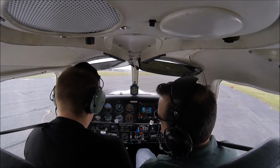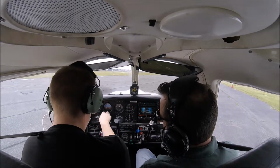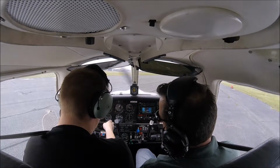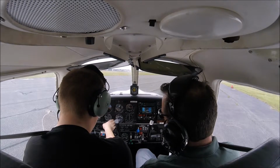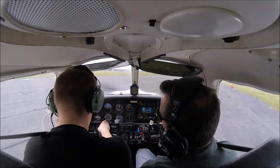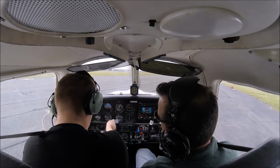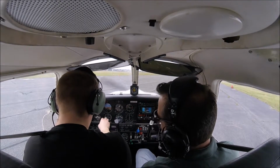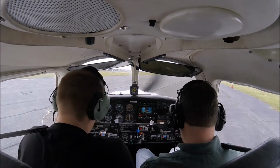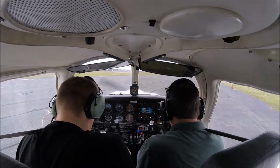Flight instruments. Airspeed 0. Attitude is level. Altimeter set, but I suspect the pressure has dropped a little bit since that. They're going to update the ATIS in probably 5 or 10 minutes. We've got the gyro, that's level. Circuit breakers, I'll verify those are in since I'm over here.